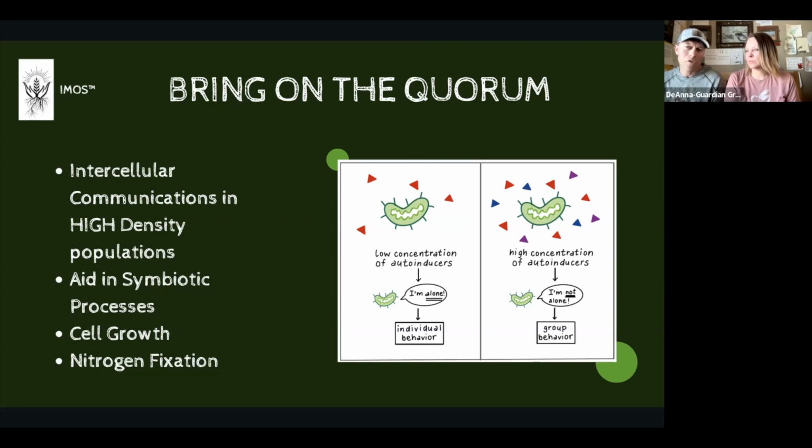When we get them so concentrated that those cells are rubbing each other, touching each other, bumping into each other, then they're going to initiate this communication network and be able to talk to each other interspecies. So different species will be able to communicate with each other to perform different tasks. If you have all these different species at low concentrations in your soil or around your seed, they will not perform the same as they will in group behavior. When you have group behavior highly concentrated, they'll be able to perform things that they can't do as individuals.